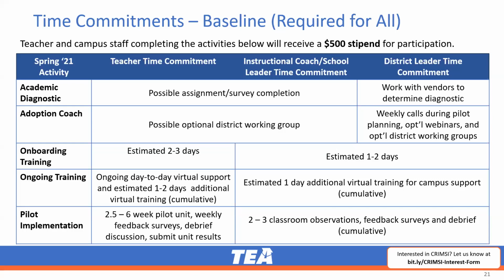And then the actual implementation itself. So anywhere from a 2.5 to 6 week pilot unit, which will include some weekly feedback surveys, a debrief discussion, and unit results. On the instructional coach or school leader time commitment side of things, it's those same buckets. The training is a little bit less. And then for the pilot implementation, we're looking more for classroom observations, feedback surveys, and a debrief as well.